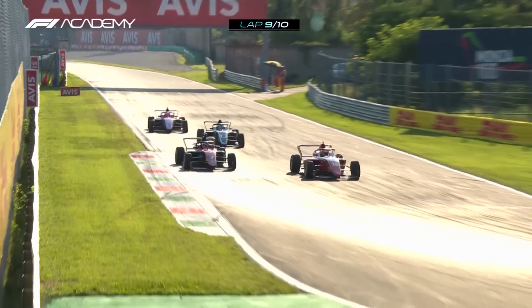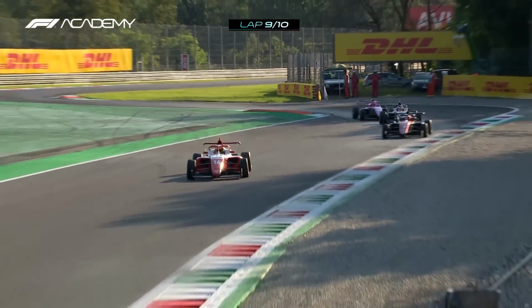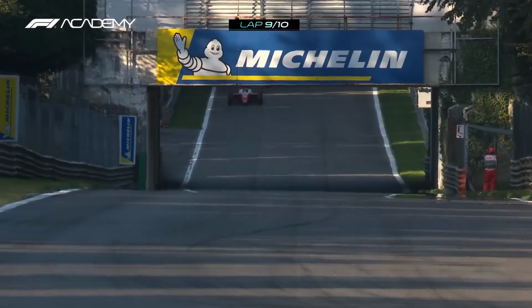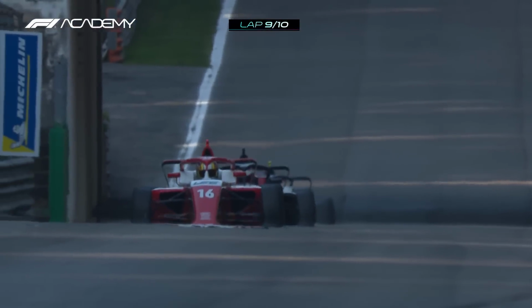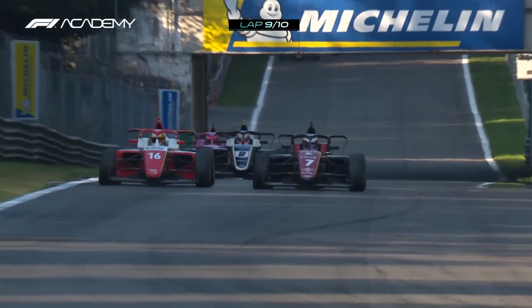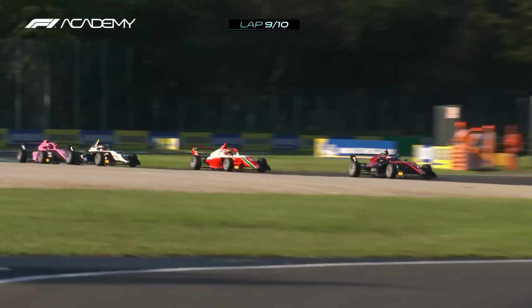But this battle is still raging on then. Buller having to fall behind Bustamante, but she can't quite pull the move off and has to cut the corner. I wonder if that'll be looked at. I suggest she'll have to give that position back. And I think she does. Buller gets back through on Bianca Bustamante.